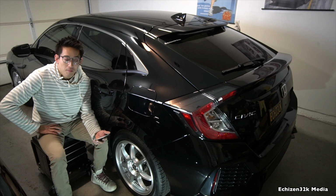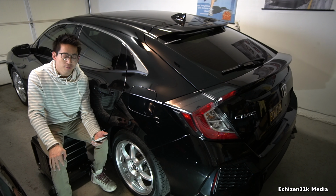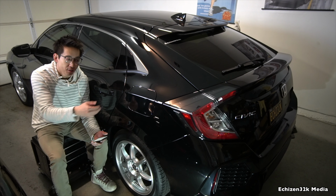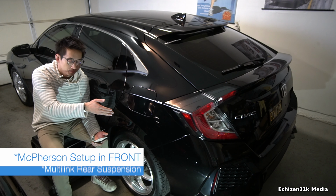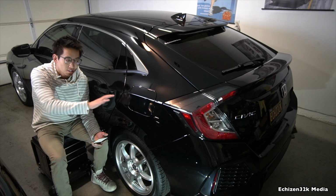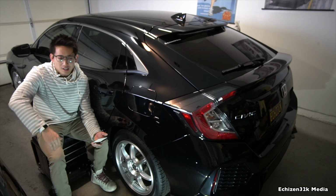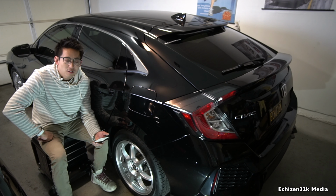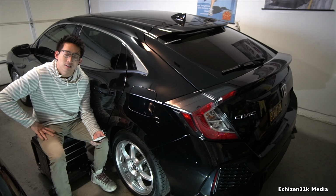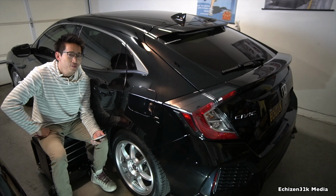So with that being said, let's take it for a spin, and then I'll give you guys some more review on how the car drives, the suspension setup, running the McPherson in the front, and I think it's a different kind of suspension setup in the back. Let's take it on some local roads, and maybe some more open roads, so you can kind of feel the steering wheel and everything like that. So let's tag along, and then we'll get going with the in-cabin review.